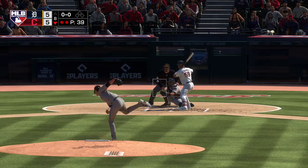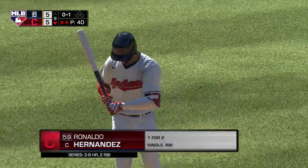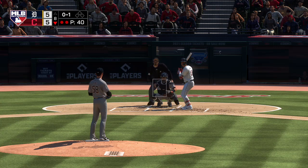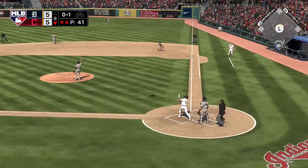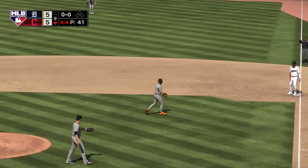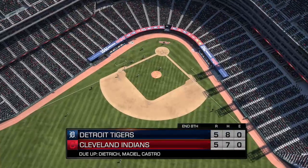Into the box now, Ronaldo Hernandez. As he'll take a look at a slider here that finds the zone for strike 1. He's working on a 1-for-2 game so far. Into the wind, the 0-1. Popped up. And 8 innings have come and gone now as the inning is over. Indians go down 1-2-3. This remains a 5-all ball game.